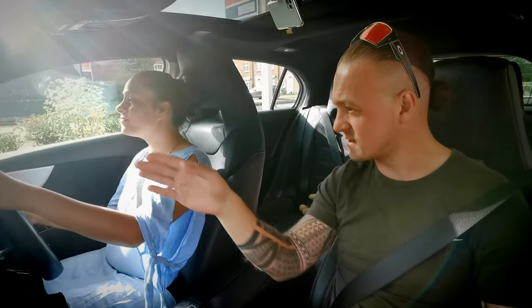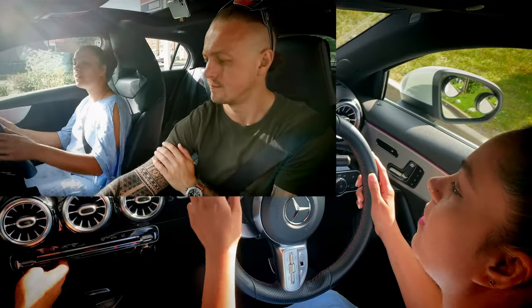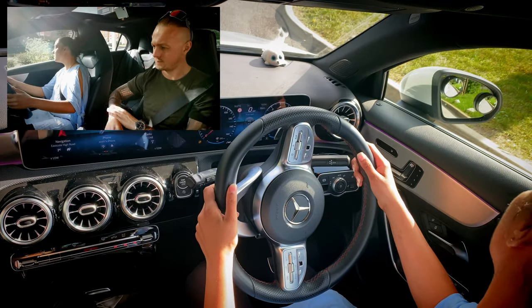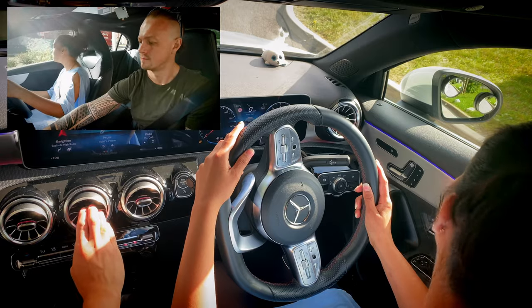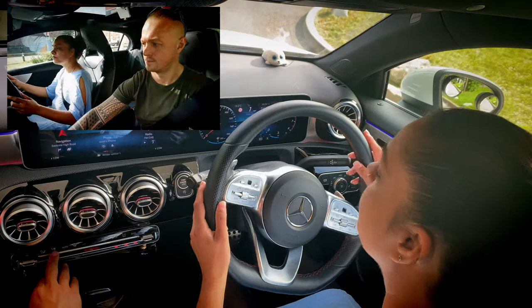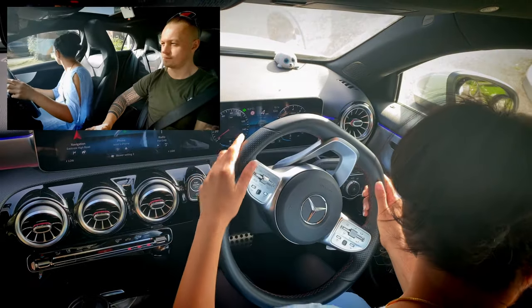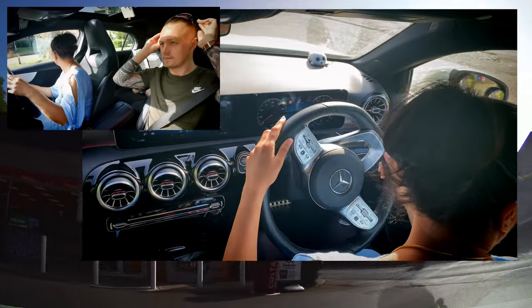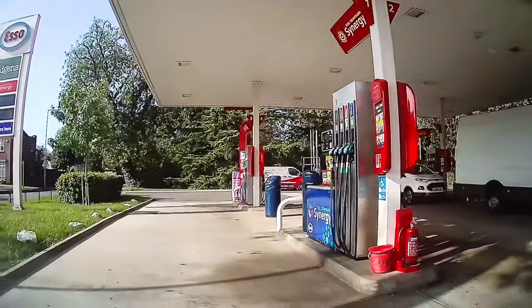I'm going to ask you to exit the petrol station and on the main road, turn left. Okay. This car's going, let them go first. Okay, nobody's behind me. Nobody's coming walking over. Okay, we have a left turn.